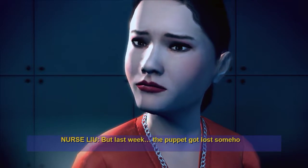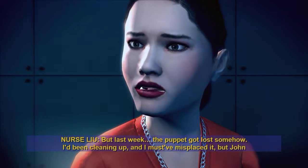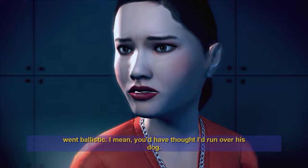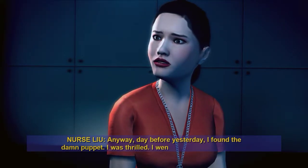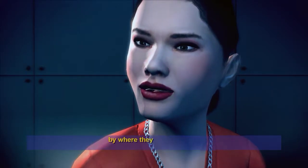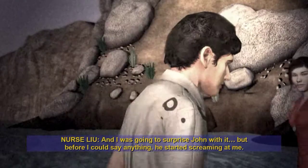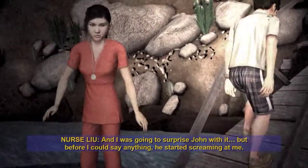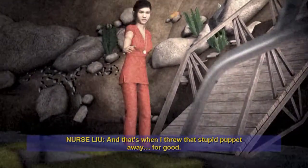But last week, the puppet got lost somehow. I'd been cleaning up and I must have misplaced it, but John went ballistic. I mean, you'd have thought I'd run over his dog. Anyway, day before yesterday, I found the damn puppet. I was thrilled. I went down to the lake, down by where they keep the boat, and I was gonna surprise John with it, but before I could say anything, he started screaming at me. And that's when I threw that stupid puppet away, for good.